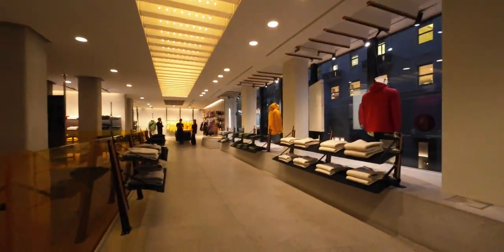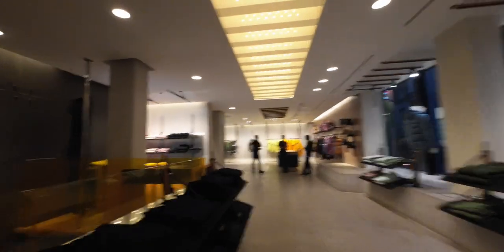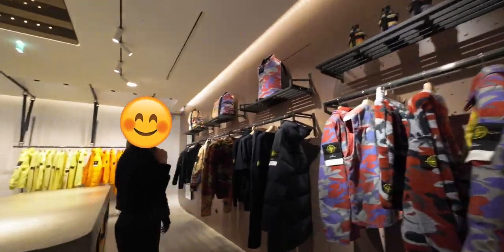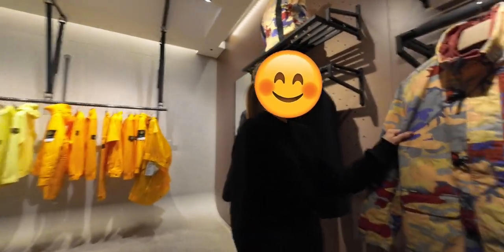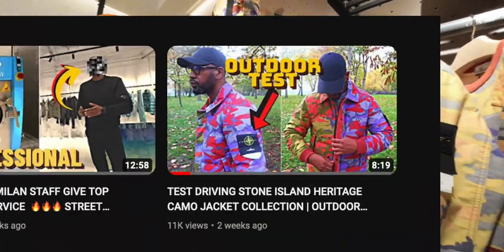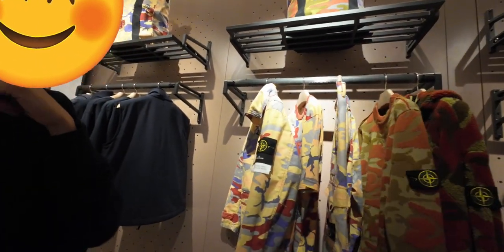Wow, look at this. Oh my gosh. You must be a massive Stone Island fan. And this is the camo jacket. Yes, camo. And the bag. Yeah, that's the one. So nice. This is so cool in this color, another model. I've literally just ordered this from Stone Island, so I'm waiting for it to arrive. So I'm very excited. Pants, sweater. Amazing.